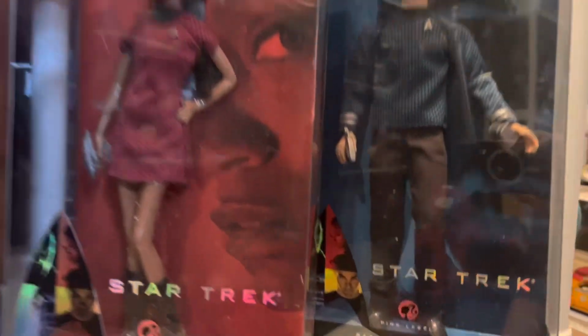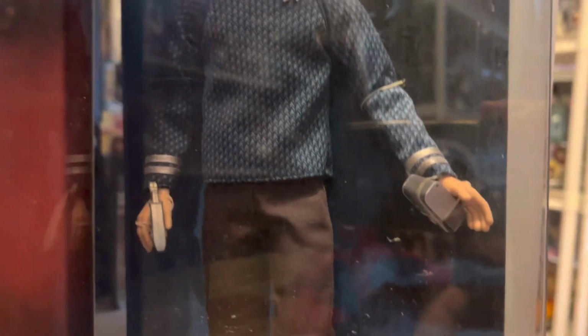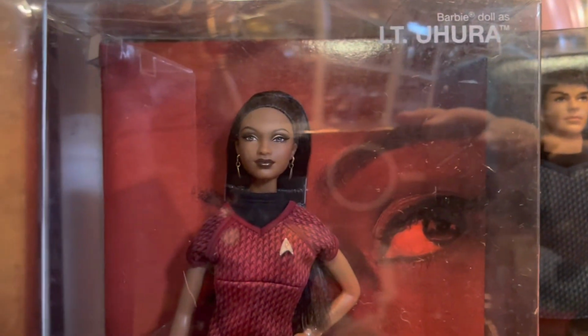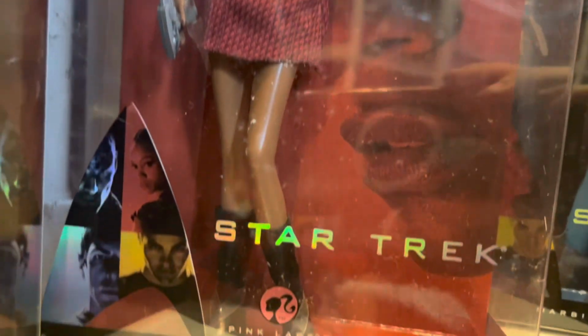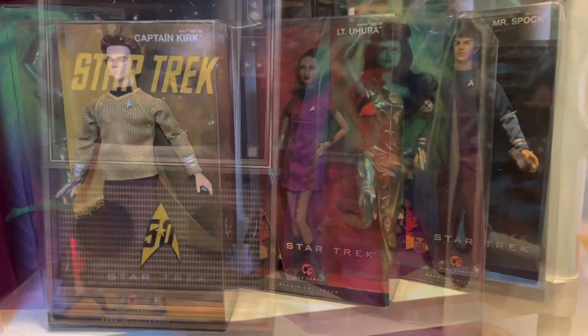And then we have some of the Pink Label Star Trek dolls. This one, oh, I need to clean these a little bit, don't I? Yes, I do. We have Spock, he's worth about $40. And then Lieutenant Uhura is worth about $70. And then we have Captain Kirk, and he's worth about $40. Looks like I'm going to have to clean these and open the box and clean them. That's going to be fun.